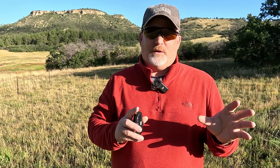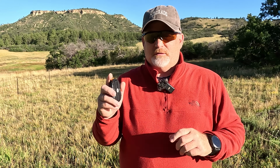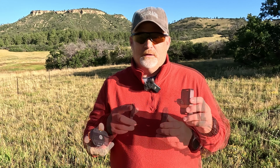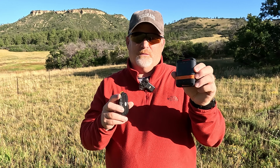Personally, I like the Spot Gen 4 over the Motorola because it's more consistent in my testing than the Motorola Defy. This channel is all about being honest with you and field testing things and telling you what I find out. And sometimes I'm wrong, but I'm out here a lot testing these, and so I want you to get a real feel or a sense of whether this is the right communicator for you. Okay, so have I given it away? Which one I like best? Even though this is a two-way messenger, I would still take the Gen 4 over this one.